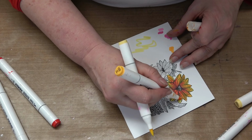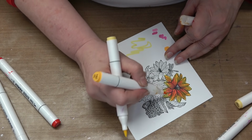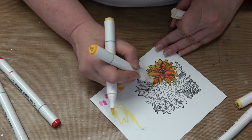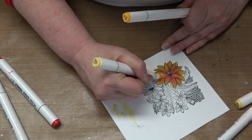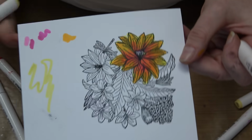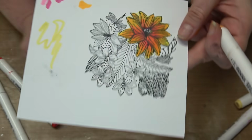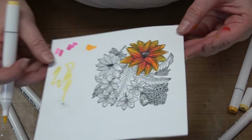Forgot some pink there. And then I'm going to give this a chance for that ink to dry. Is it going to bleed through? Yes, it's alcohol ink. It is going to bleed all the way through. Is that okay? Yes, it's fine. Now I'm going to give that a chance to dry, and I've made a beautiful flower.